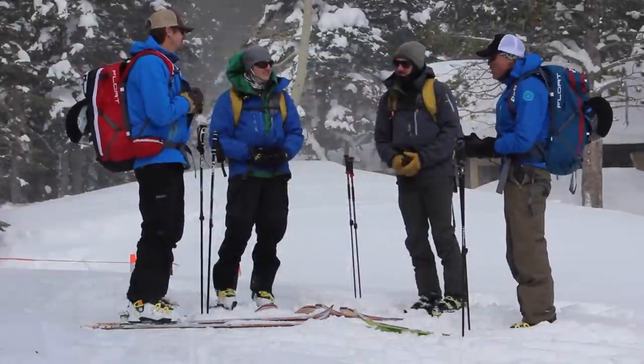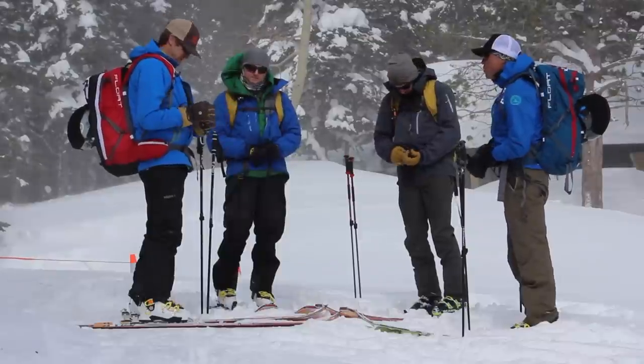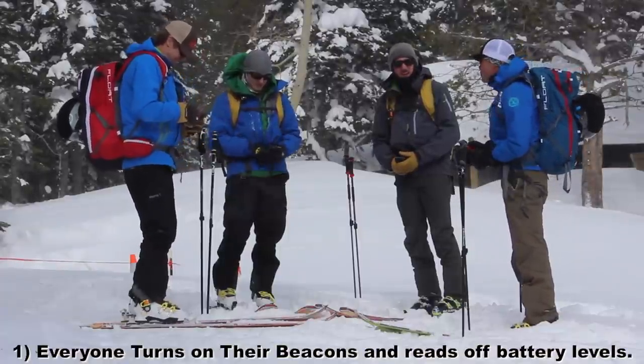At the trailhead, we regroup and check that our beacons and BC Link group communication radios are functioning. Following the American Institute for Avalanche Research and Education's beacon check protocol, the entire group turns on their beacons and reads off their battery levels.